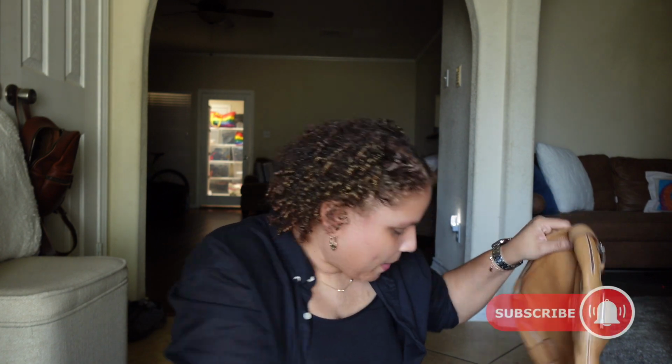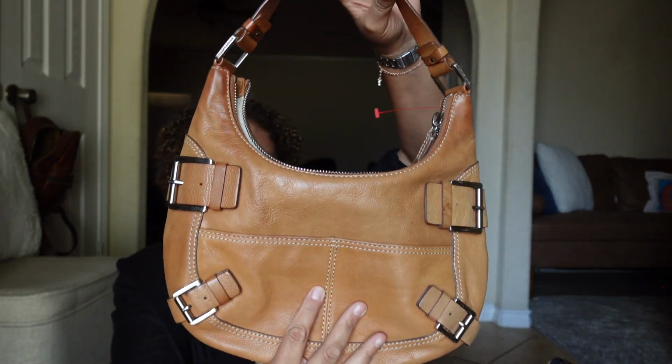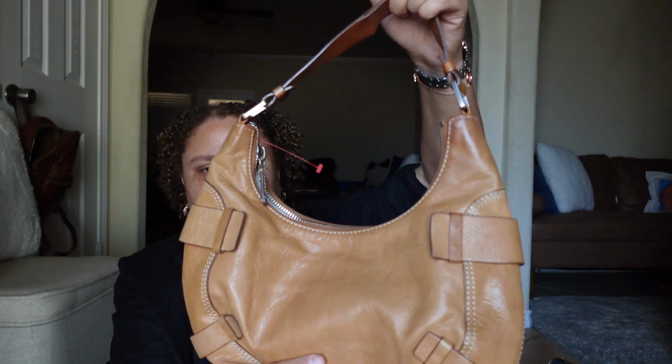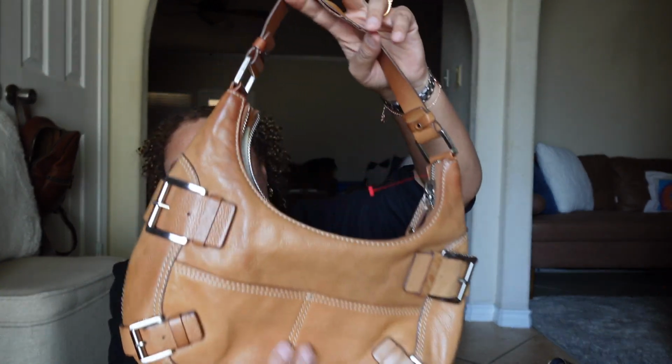Then I picked up this bag. I actually came across this bag, I think maybe in black, at Plato's Closet for like $30 or $40. But this one was like $5, and it's also a vintage one. It's a vintage Michael Kors bag. The leather is super thick and luxurious, the inside is really clean, and it has that super thick cotton lining.